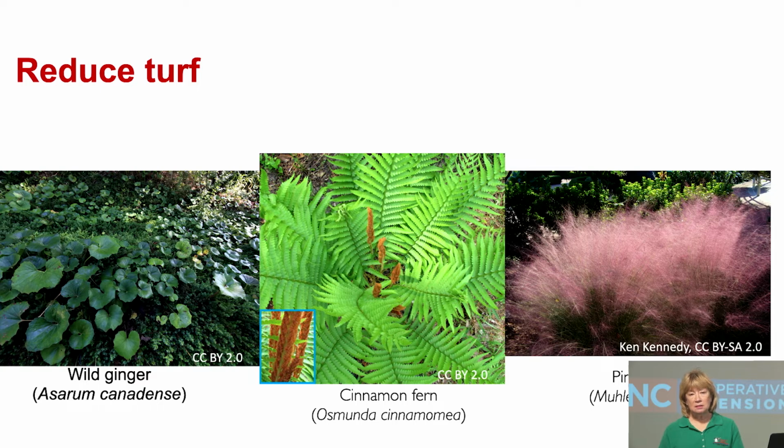Lawns typically consist of one non-native species of turf grass, which doesn't do much for wildlife. You can consider using ground covers or replacing some of the lawn with flowering perennials. For shady spots, ferns provide foraging space and shelter for ground-feeding birds, while creatures such as frogs and turtles like to hide in them. Wild ginger is another good ground cover option for shady areas.